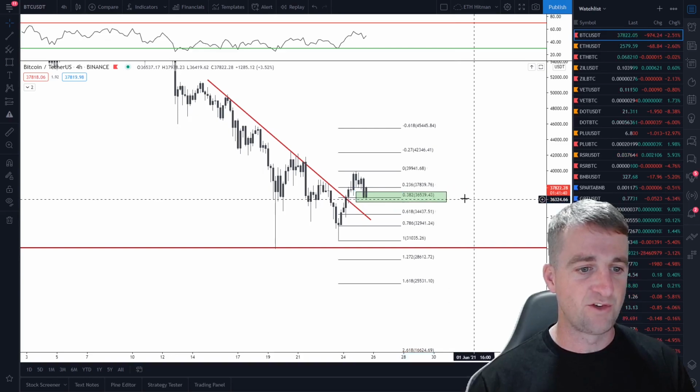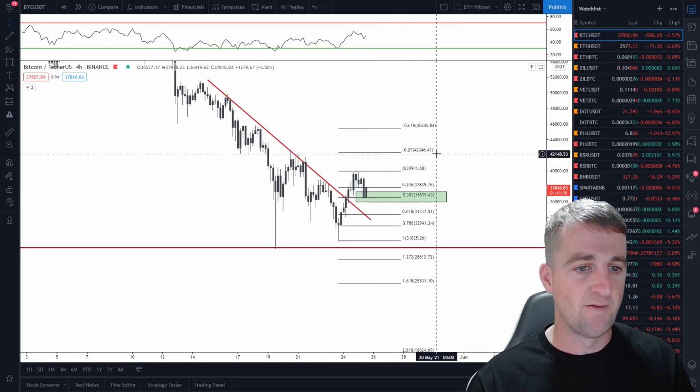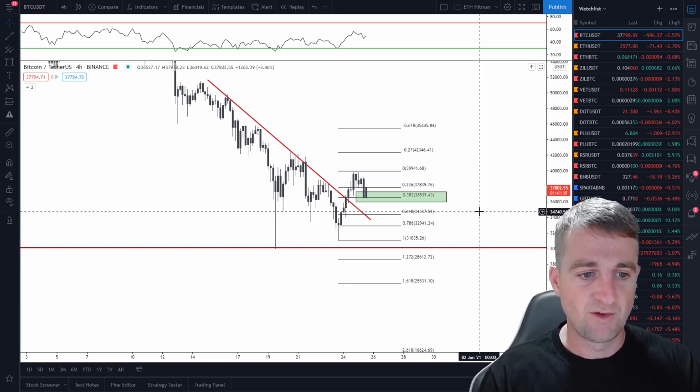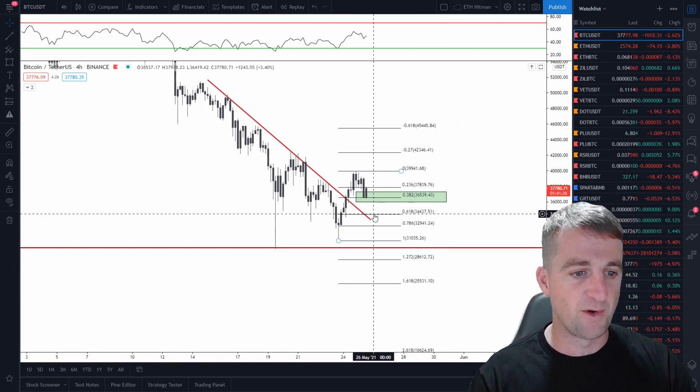I put a tweet out earlier on saying this could be the area we might bounce and then go to test 40k and then push on to 42 and 45k by the end of this week, hopefully. I know it's only Tuesday now, but things can move quickly in crypto. But there's always a possibility we could come back down to test this 4k level.